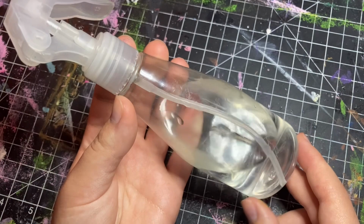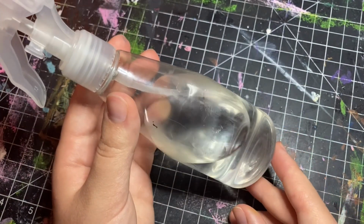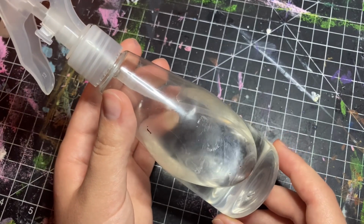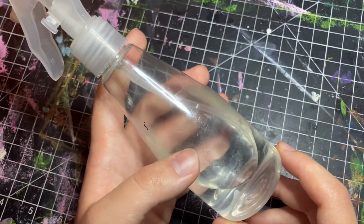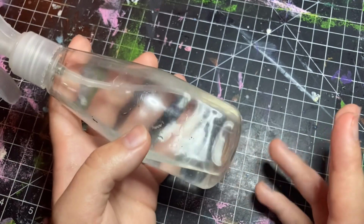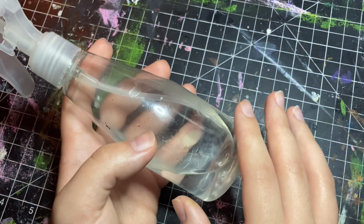So I just like keeping a little mister bottle in my bag. This is also handy if I'm painting between classes too, and when I'm at home, I don't have a water cup that I use to clean my brushes. I just find that when your water dirties, you want to be able to switch it out really quick so that you don't have to interrupt your workflow.